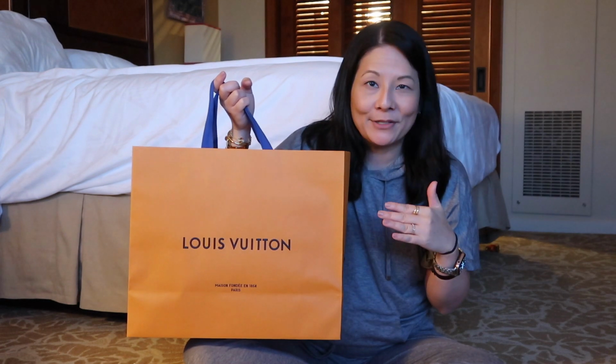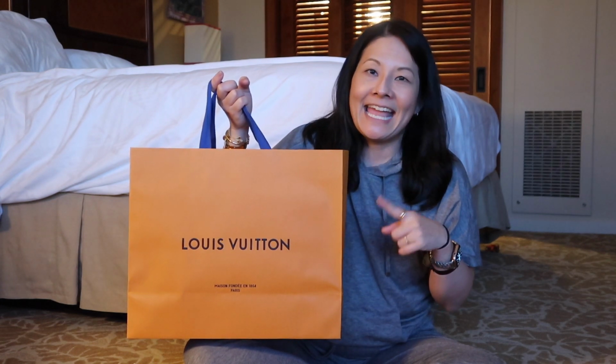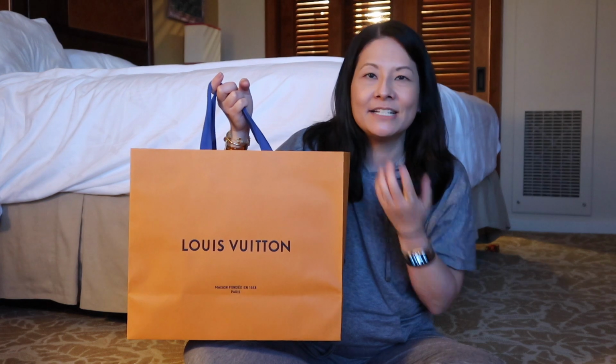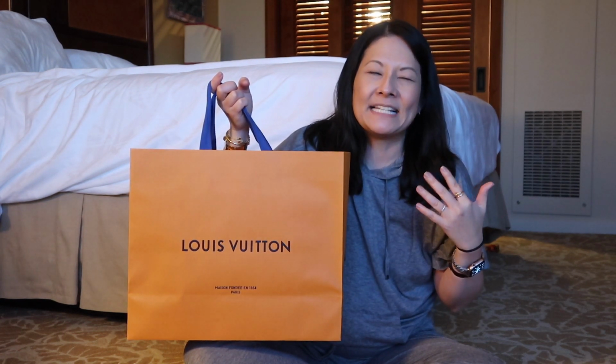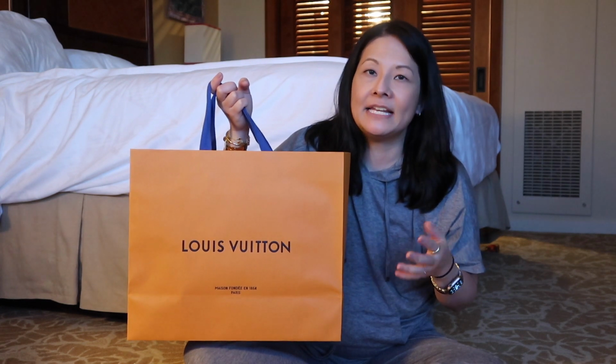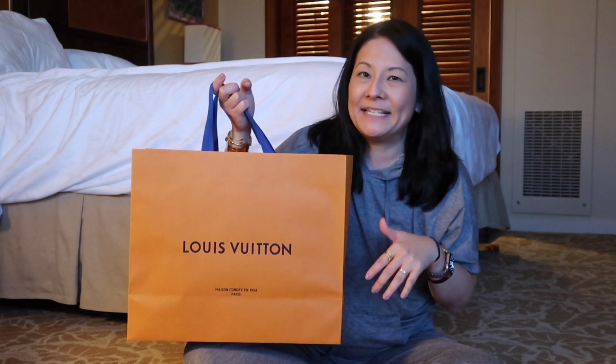I didn't talk about shopping at Louis Vuitton. I did go to the Kalakaua Avenue store, and I just didn't really see anything that I wanted. I did ask about this bag, and I don't believe they even had it in stock. They didn't have the cosmetic pouches I was interested in, so I decided to pass.